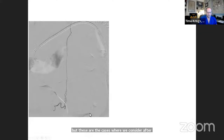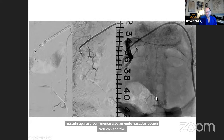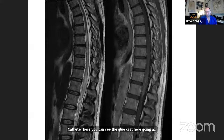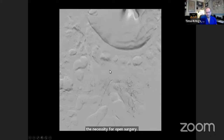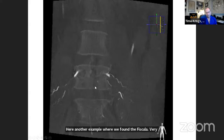You can see the microcatheter here. You can see the glue cast here going all the way into the vein. And this patient is cured without the necessity for open surgery. Here, another example where we found the fistula, very subtle, coming up right here. There's the draining vein. And we found it to come from the L4 segment.